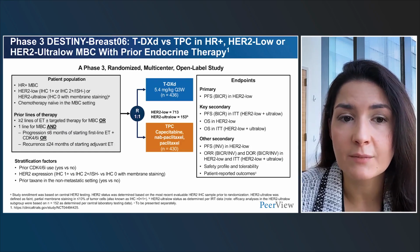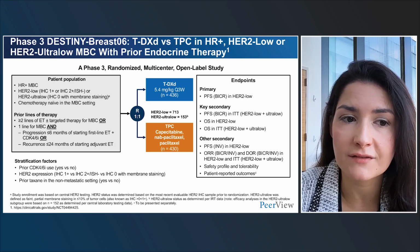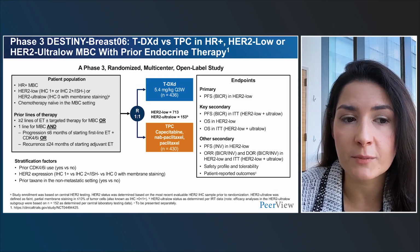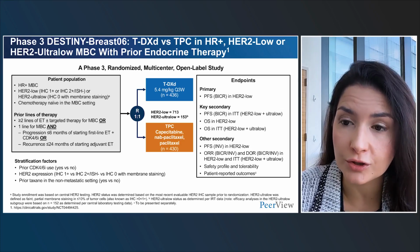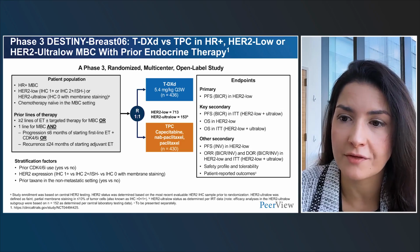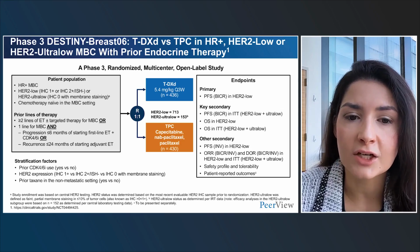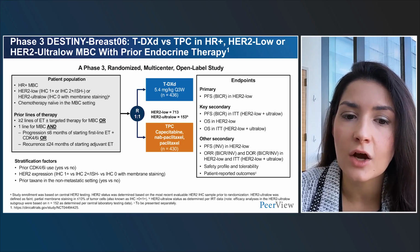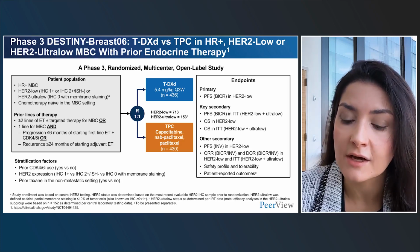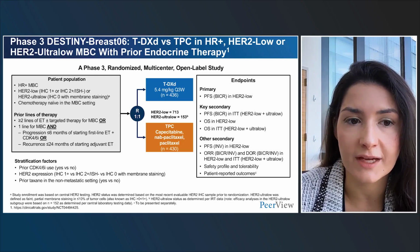The DESTINY-Breast06 phase 3 trial took that one step further in the hormone receptor positive setting and explored the activity of T-DXd in patients with hormone receptor positive HER2 low or ultra low tumors who had received prior endocrine therapy but no prior chemotherapy, so a slightly less pretreated setting than DB04. And here patients either received T-DXd or chemotherapy physician's choice, which could have been capecitabine or a taxane, with the primary endpoint being PFS in the HER2 low subgroup of patients.